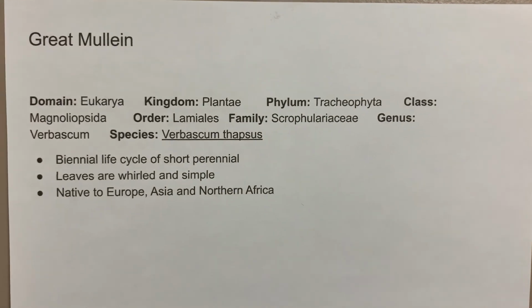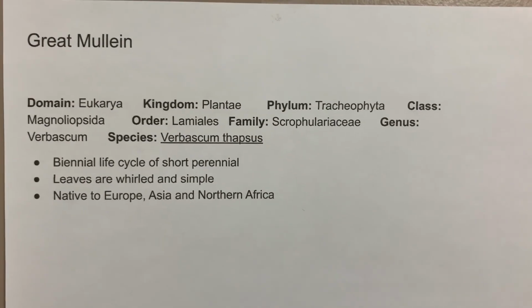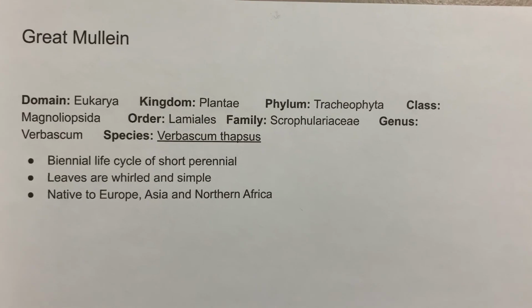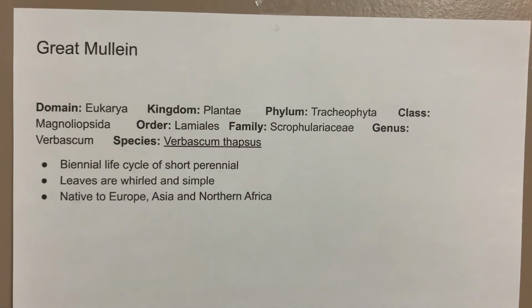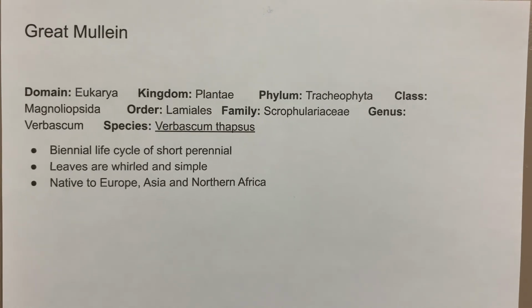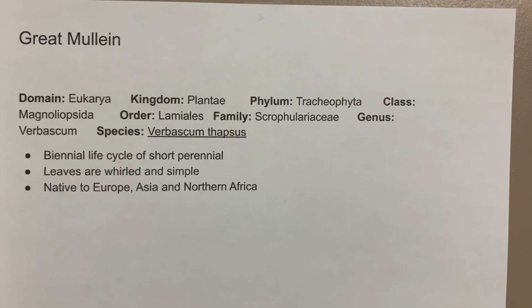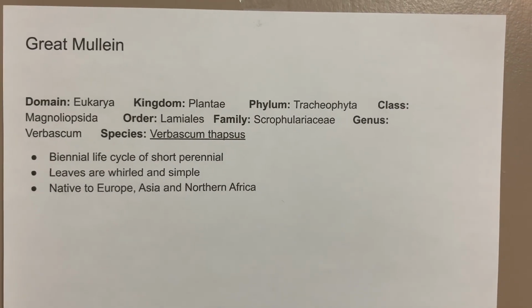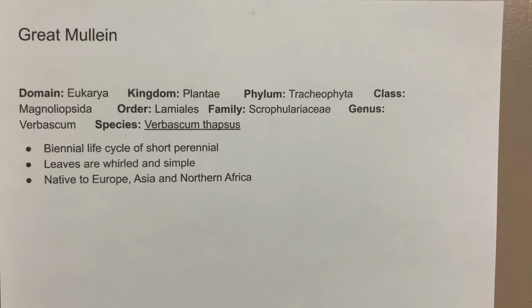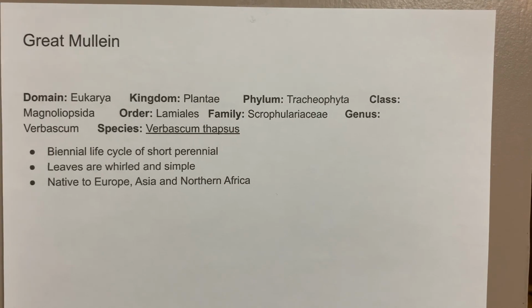The great mullein is in the domain Eukarya. Its kingdom is Plantae. Its phylum is Tracheophyta. Its class is Magnoliopsida. Its order is Lamiales. Its family is Scrophulariaceae. Its genus is Verbascum, and its species is Verbascum thapsus.